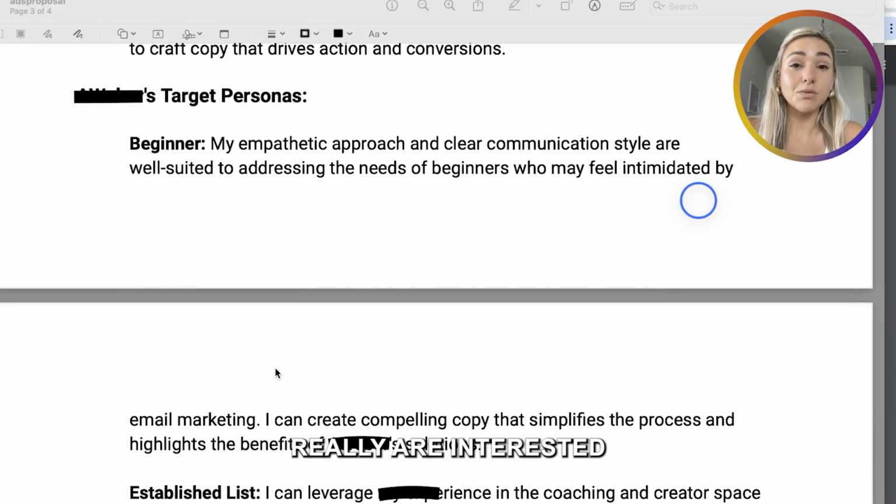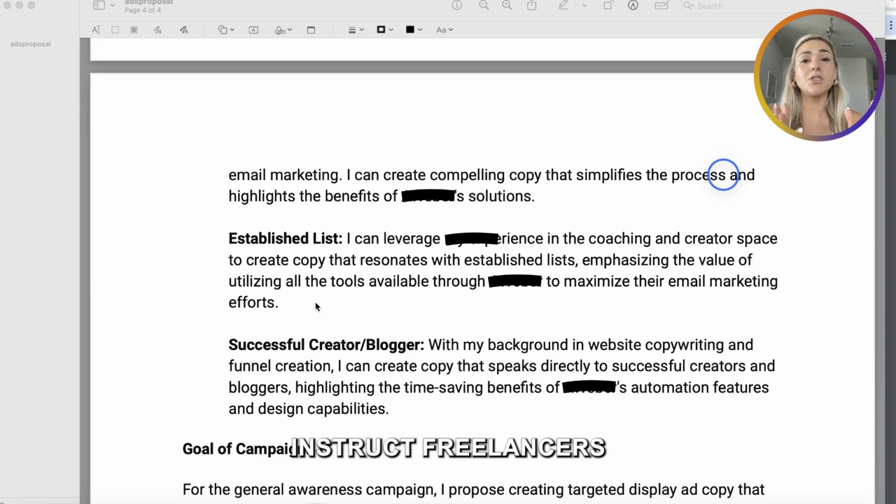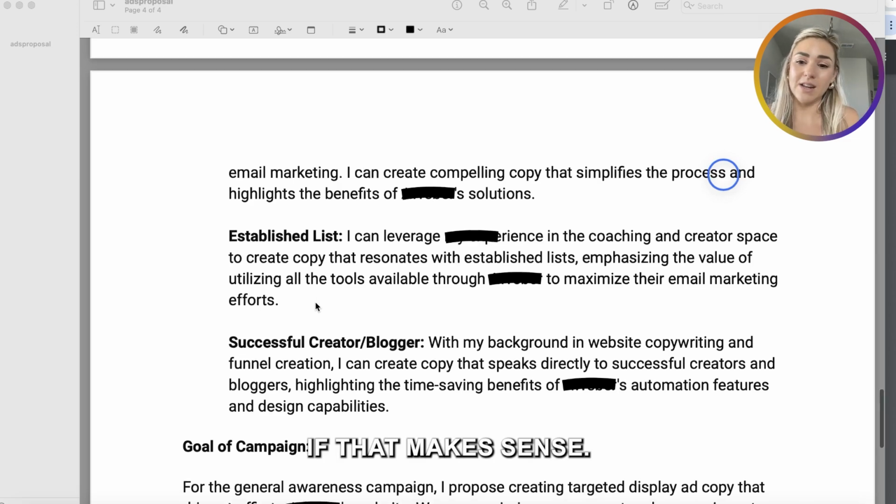Then I transition into talking about their target personas. This is something clients really are interested in, is seeing that you understand their audience, because writing copy and content or providing marketing services for a client in any capacity will require you to have a deep understanding of their business and who they're trying to sell to. These are all things that we establish in the discovery call. The fact that I instruct freelancers to get on a discovery call first, this is wise because this proposal is not just a shot in the dark. It's actually based on what I know they want and need, and then I can position myself to be what they want and need, if that makes sense.